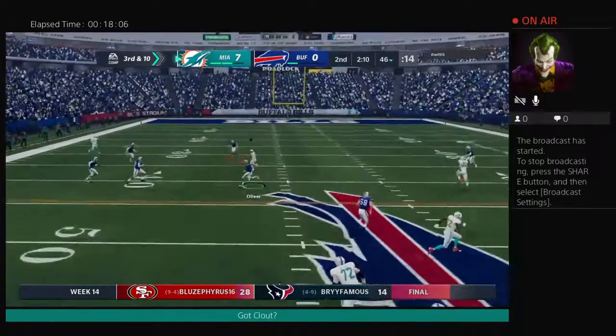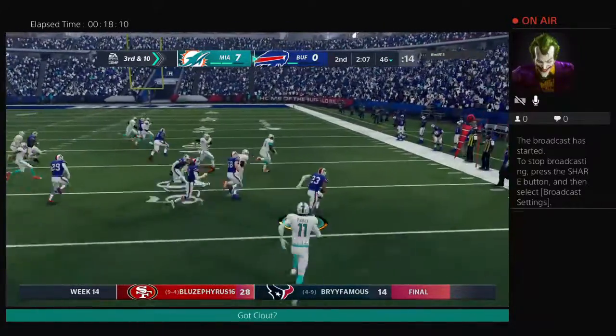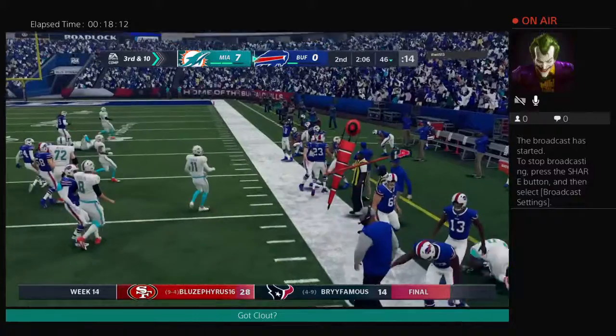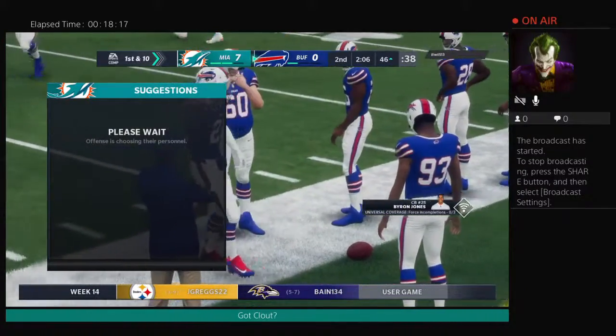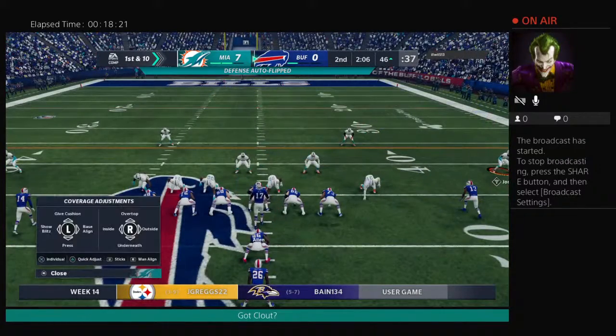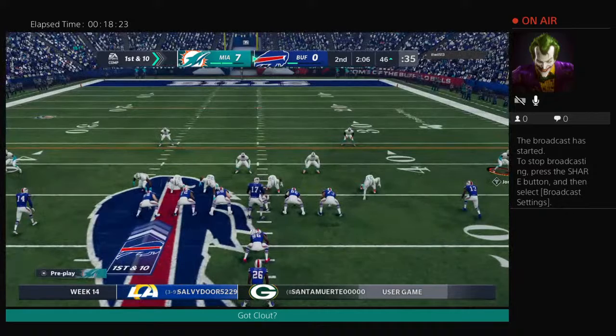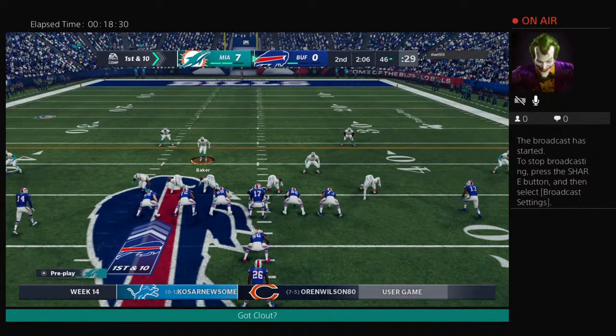Shotgun snap for Rudolph. Into heavy traffic, and it's intercepted. Picked off by Micah Hyde. Keep in mind, he had the 3-interception game last week, so we requested to talk with him this week. He was all smiles. He's still all smiles. 1st and 10. Yeah, we didn't jinx him at all, did we? No. Because ordinarily that happens. Things fall off, but not in this case.